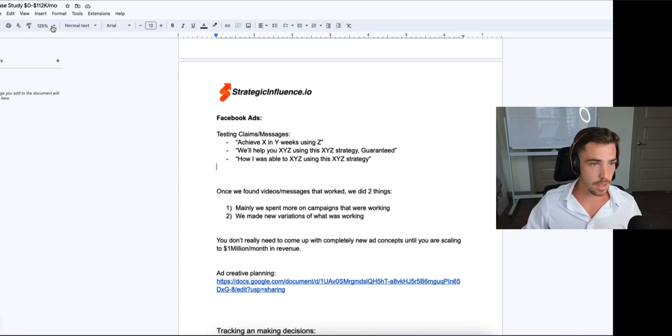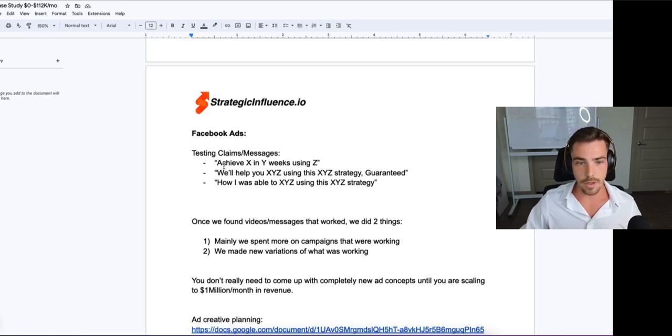Examples of claims, I'm going to zoom in here a little bit. One example is: achieve X result in X amount of weeks using this specific strategy. That's one way of stating a claim. Another example: this will help you achieve this specific desired outcome using this XYZ strategy, and it's guaranteed. If you don't get the result, you literally don't have to pay anything.